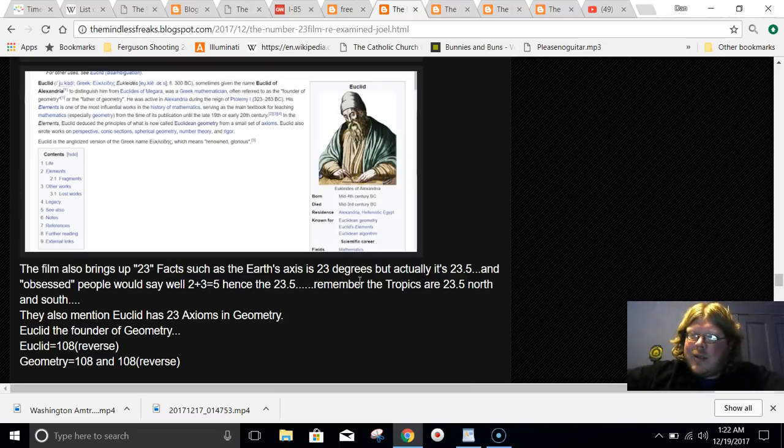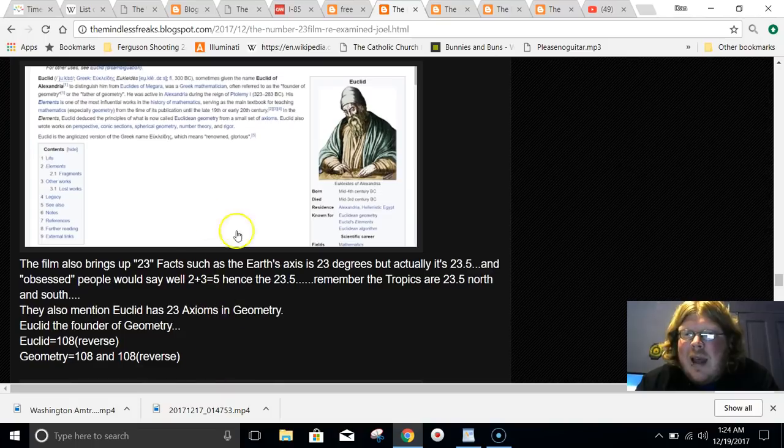The Freemason square and compass is set at 47 degrees, right? And Euclid has the 47th problem that's about creating the perfect square, right? The foundation equals 47. I talked about why Henry Ford, a well-known Freemason, died on 4/7 of the year 47. Ford Motor Company equals 211, which is the 47th prime number. It's super important, so it's interesting that they mentioned Euclid in regards to this movie and his 23 axioms.